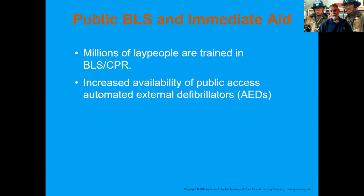The biggest difference between that and, I'm not going to refer to a layperson as a BLS provider, they typically take it through AHA. It's called the Heart Saver CPR. Heart Saver does the mouth to mouth. Right now, obviously, the focus is on compression-only CPR. But the biggest difference in there is the bag valve mask, right?